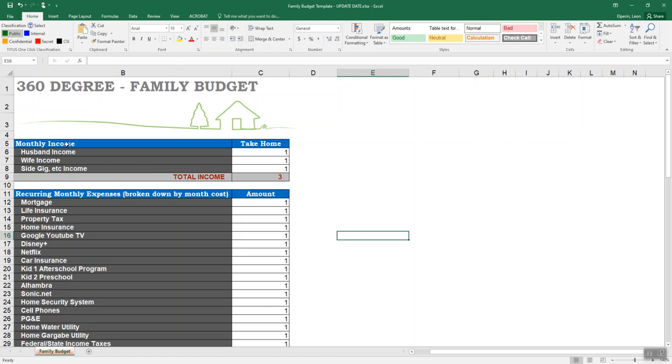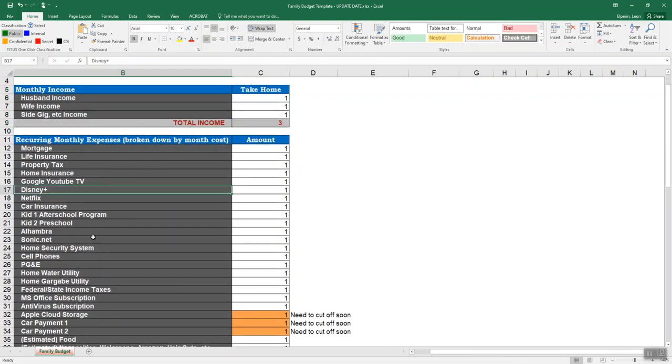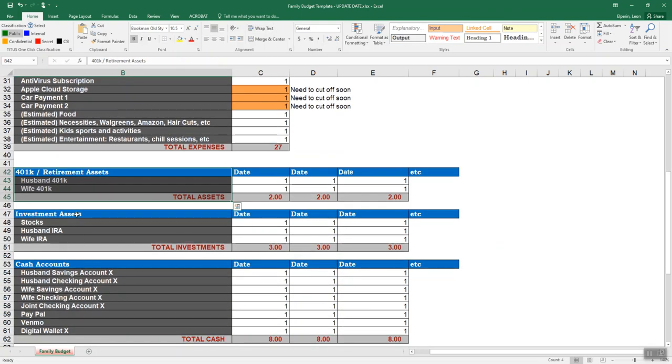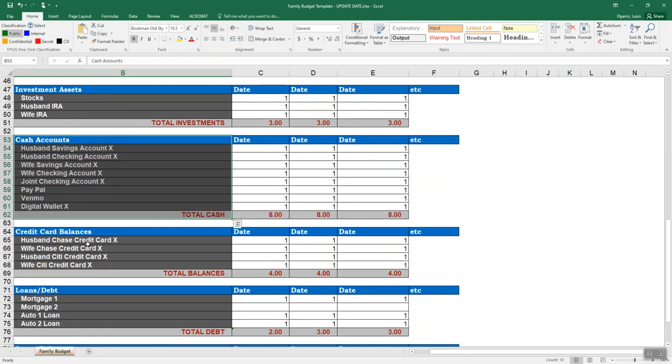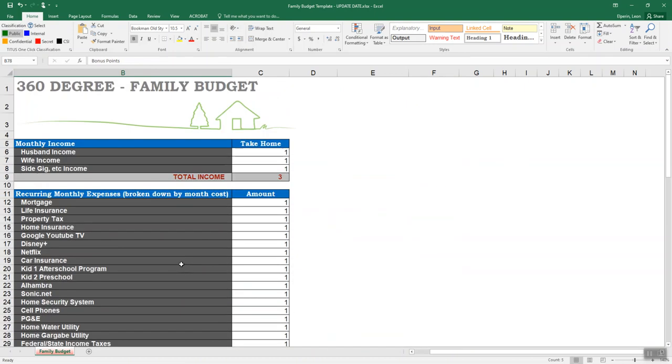So it's broken down by several sections, and you can create your own sections as you'd like. We have a monthly income section, and I use this with my family. I've amended it a little bit, but you can get a general idea. Monthly recurring expenses, retirement assets, investment assets, cash accounts, credit card balances, loans, debt, and some bonus points, and I'll walk you through all of these. But basically, it's a good visual so that you can understand: are you saving money? Are you in the red? I guess black. Are you able to put anything away? Are you spending too much?